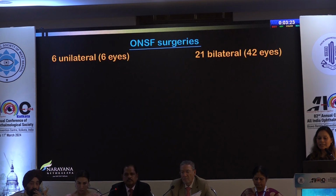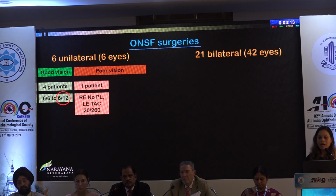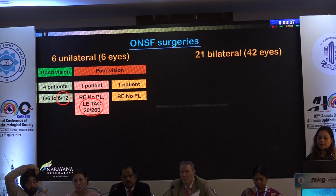So these were the surgeries done. We had two groups, one unilateral and the other bilateral. Of the 6 unilateral eyes, we operated on 6 patients. We had 4 patients having good vision, so we operated the worst eye. Among those with poor vision, 1 patient had relative vision in the left eye, so we operated that one. And 1 with no PL, we operated one of them.